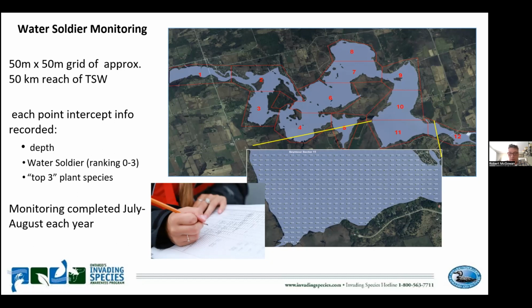So we go out and we monitor. Each crew is equipped with a tablet and real-time GPS that shows the grid lines and the crew's position in the sampling area in real time. We travel by boat along these grid lines, recording a value of 0 to 3, which is our water soldier value. So 0 being no water soldier and 3 being a dense colony. And we do that at each 50-meter grid intercept.